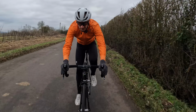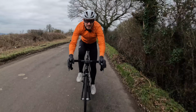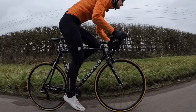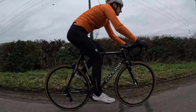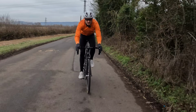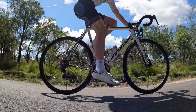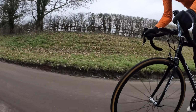Helped of course by the modern groupset, 11-speed Dura-Ace, probably the pinnacle of mechanical shifting. It's only really when you're out of the saddle that you feel it's not as stiff as the C68. It's not flexy, just not as snappy as that C68. I think it's definitely aged better than my 10-year-old Colnago C50 Evo. That feels stiff and harsh compared to modern bikes. But this bike still feels pretty smooth and compliant compared to a modern bike.